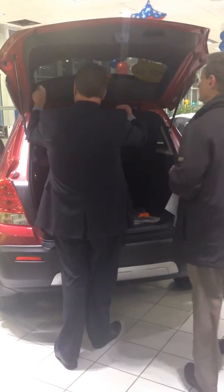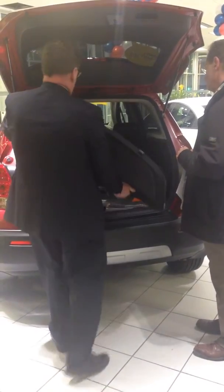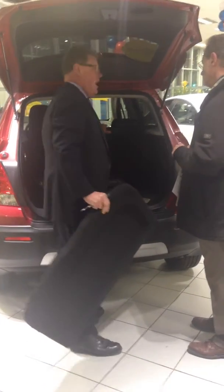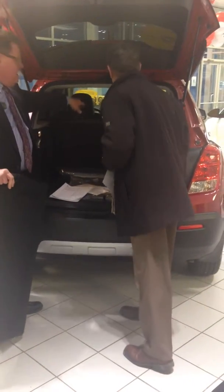Now there's a bunch of different ways to configure the back end of this. This thing has 8 different seat configurations. And we can move them around any old way you like, but basically these rear seats fold flat. And then you can also have a fold flat front seat. Do you see that there? So from here to the front seat, it's 8 feet.